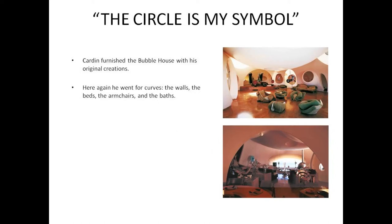For the interior part, okay, Cardin furnished the bubble house also with circular forms of furniture. He went for the curves for the walls, the beds, the armchairs, and the baths.